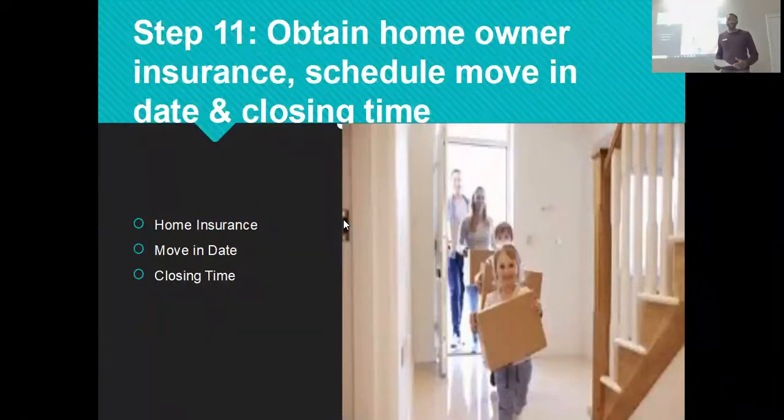We're almost at the last step of the process. This is where people get very, very excited. Once you get over the appraisal, that's almost like the last hurdle in the transaction before you get to the big closing day. I'm going to have Mr. Joel Gerber talk about the closing process.